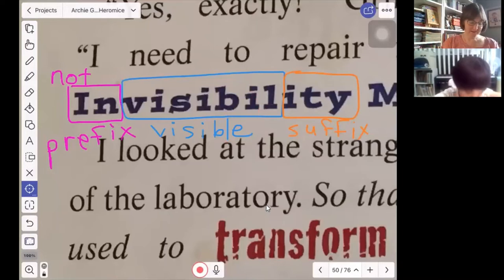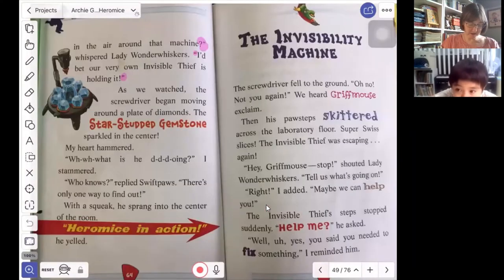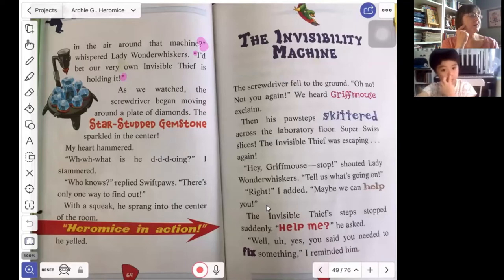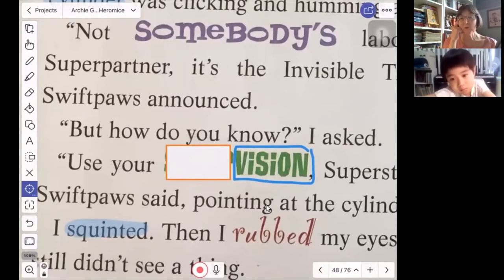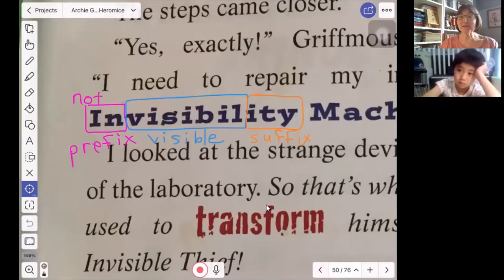Yes, do you have a question? No. Do you remember up here or on the page before when I said vision? I think. Yes. What's the guy in the yellow? What's his name? Swift Paws. Remember when Swift Paws said, use your vision? Where was that? Oh, right here. Swift Paws says, use your vision. Okay, right here. And I said, vision means what you can see with your eyes. So here we have that same meaning, this vis. It's talking about what you can see with your eyes. And if we put the in in front of it, then it means it's not possible to see it with our eyes because you just can't see it. It's like air. It's not possible to see.